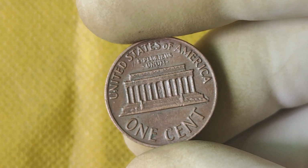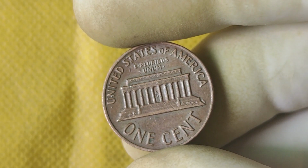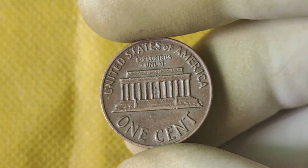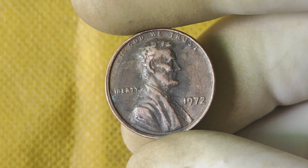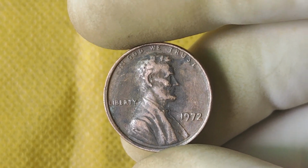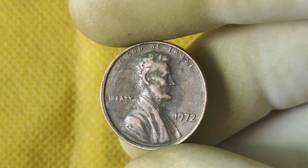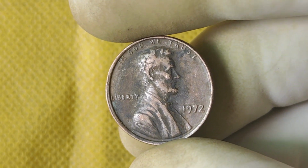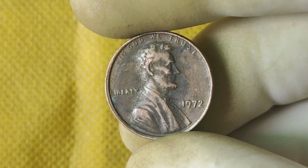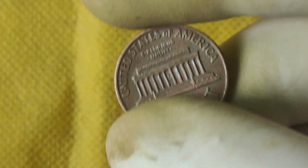Before we dive into the value of the 1972 No Mint Mark penny, let's set the stage by talking a bit about the history behind it. The Abraham Lincoln 1 cent coin, also known as the Lincoln penny, has been in circulation since 1909. The 1972 Lincoln penny, like many others, features the famous portrait of President Abraham Lincoln, designed by sculptor Victor David Brenner.